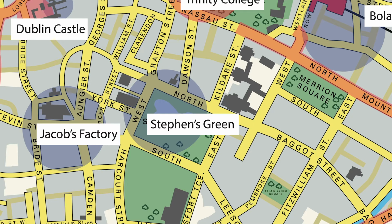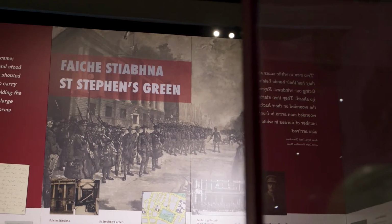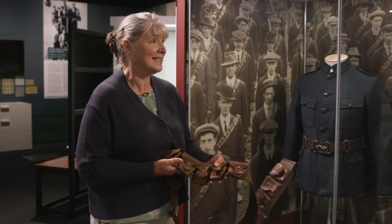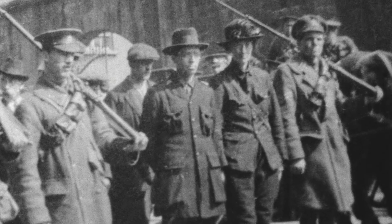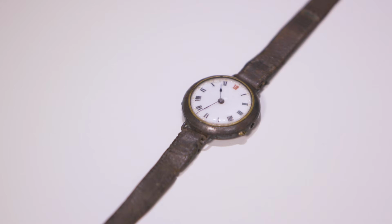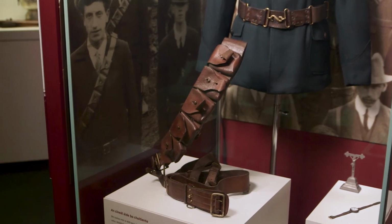At this part of the exhibition, we talk about the role of Countess Markievicz during the actual week of 1916. And she finds her way to St Stephen's Green with Michael Mallin, and she is under his command. She's second in command, in fact, as part of the Irish Citizen Army. Countess Markievicz would have been using this wristwatch to time messages going to the GPO and other places to kind of keep up. And that lets us know a bit more about the role that women could have played in it.